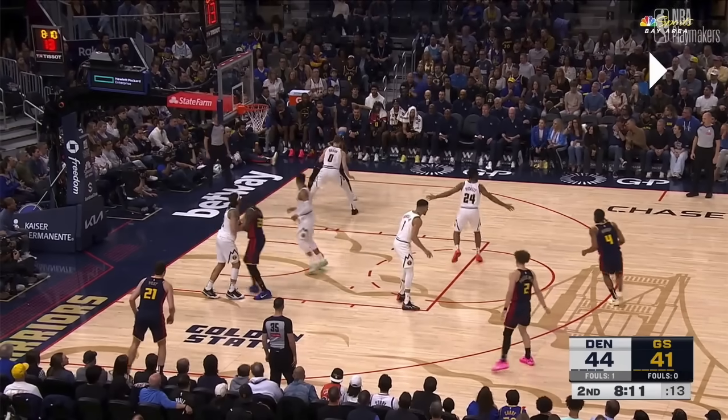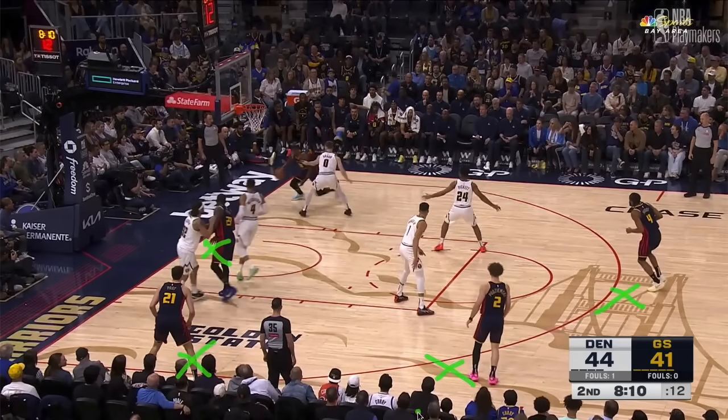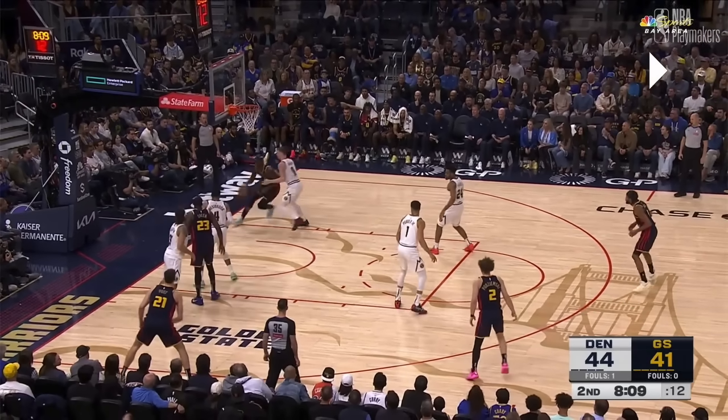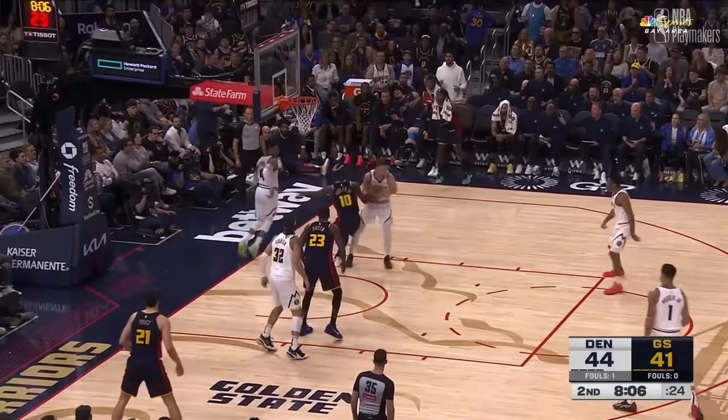Now we are in Jimmy's standard formation, Draymond in the dunker spot, three shooters on the other side of the court around the arc. Jimmy Butler drives baseline, and in fact, nobody here wants to help off their man. So Jimmy has a layup, which he misses, but that was a high percentage shot.